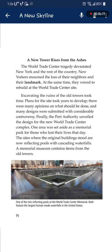Excavating the ruins of the lower towers took time. Planning for the site took years to develop. There were many opinions on what should be done, and many designs were submitted with considerable controversy. Finally, the Port Authority unveiled the design of the new World Trade Center complex.